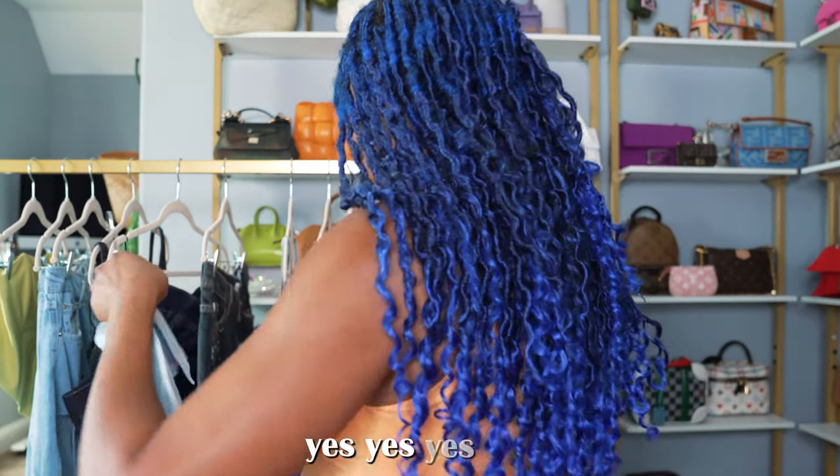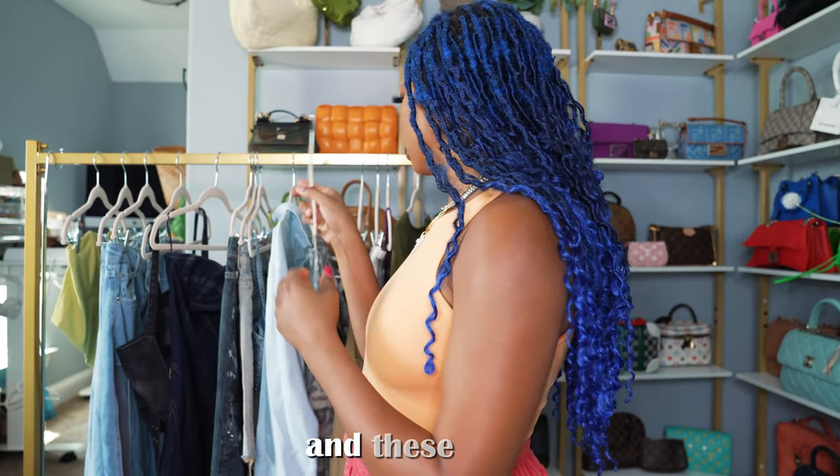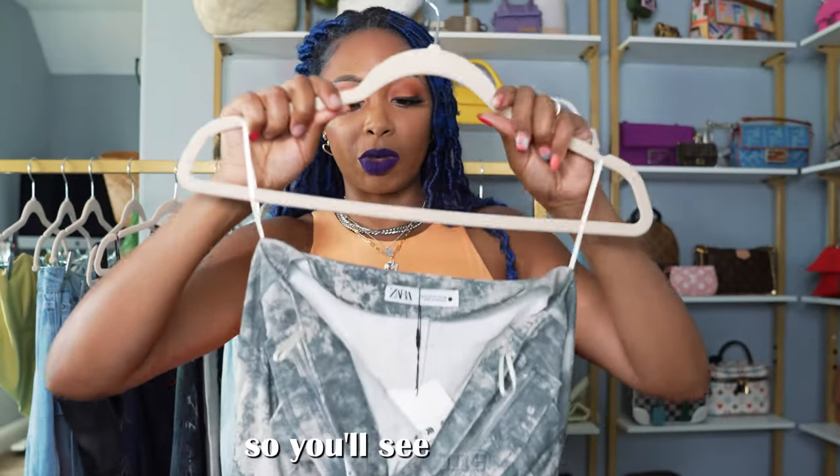So I actually got two dresses. I'm starting to get more into dresses, especially these. And these, okay, so ignore this. This is like the hanger strap. So you'll see me in my try-on, obviously.